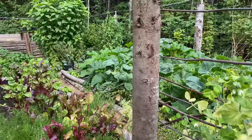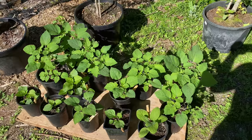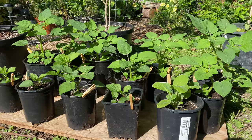Grown from seed, our physalis or Incan berries or Cape gooseberries. Doing really well. Loving that sun. There's three different varieties here. Do you like the sun?